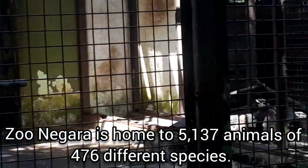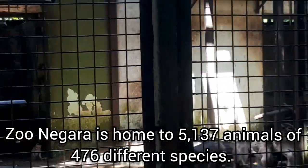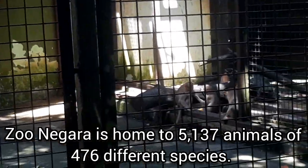Zoo Negara is home to 5,137 animals of 476 different species.